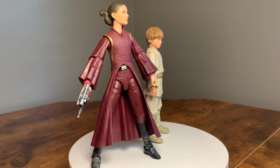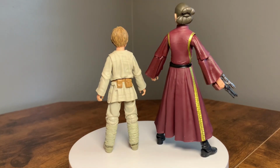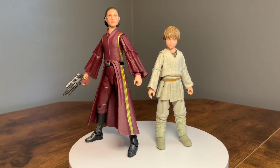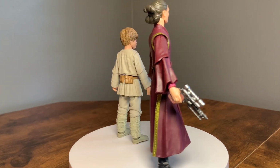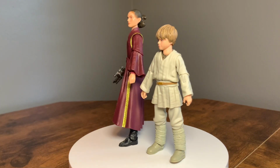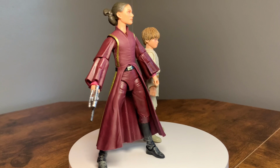Padme's costume looks perfect. It looks dead on, nail on the head of what it looked like at the hallway Naboo battle scene towards the end of Phantom Menace, when Obi-Wan and Qui-Gon are fighting Maul and they're trying to get to the Separatist leaders. But the costume looks really great. It comes with some accessories that I'll show you in just a second.